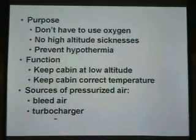The purpose of pressurization systems is so that you don't have to use oxygen. If you had to use oxygen, it would add a lot of weight to the airplane for the oxygen system. But probably the biggest problem is trying to train 100 people how to correctly use oxygen systems.